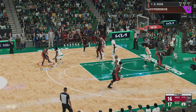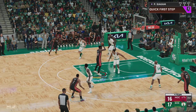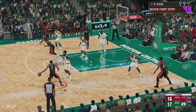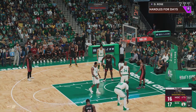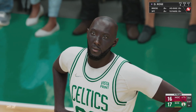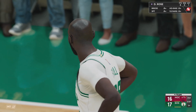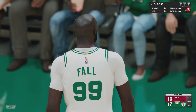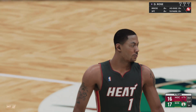Rose surveying the D. The pass to Siakam. The kick out to Rose, with the drive. And it's the size and speed of Rose that makes him so tough to defend. He gets that step. He had no option but to foul. Second team foul. First trip to the free throw line for him in this one.